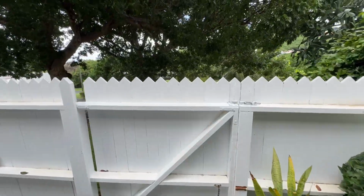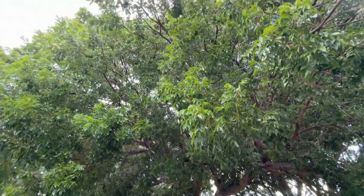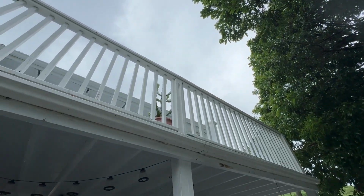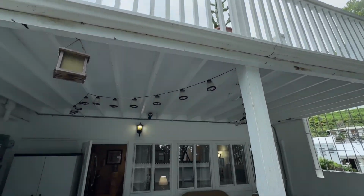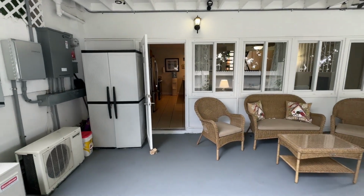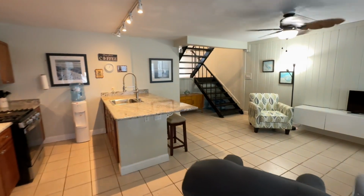Really nice. Now, one of my favorite parts of this place is this mahogany tree. Look at that, right in your front yard. Awesome. And there's the upper deck off the bedrooms. Just a great setup. Comfortable living at a very affordable price. Man, you're not going to be disappointed if you come check this out.